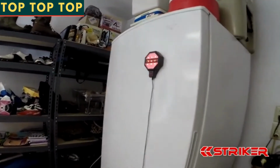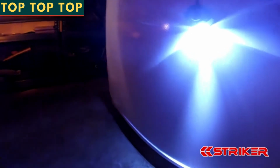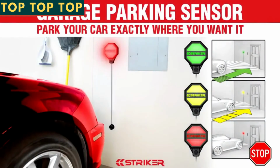The Striker Garage Parking Sensor also illuminates that dark spot between the wall and your bumper, creating a safe and well-lit walkway at night. Park your car exactly where you want it with a Striker Garage Parking Sensor.